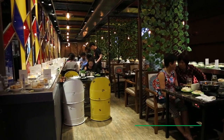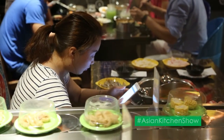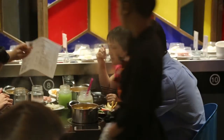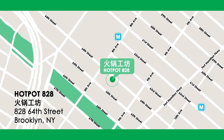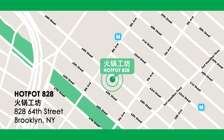Now that the weather is getting chillier, it's a perfect time to enjoy hot pot. Head over to Brooklyn to get an experience unlike any other. Hot Pot Workshop is located on 82864 Street in Brooklyn. Take the N train to the Eighth Avenue exit, and you'll see it as soon as you come out.